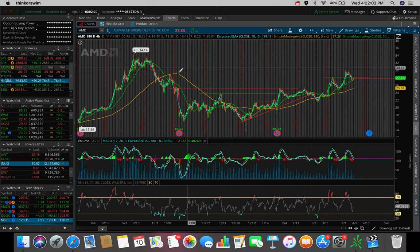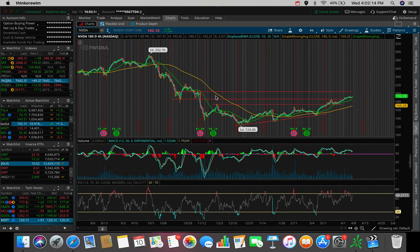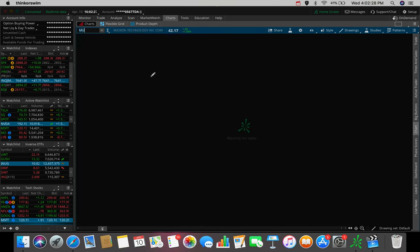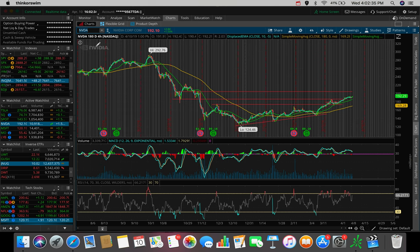So let's talk about Nvidia very quickly, because this is another position that I'm in right now. This is another chip company, and a lot of the chip companies have been doing very well recently, right? You notice Nvidia, Micron, I don't know about Qualcomm. Has Qualcomm been doing great? Let me just take a look at Qualcomm very quickly. I think it's been doing well. Yep, over the past couple of months, it's been doing well. MU's been doing well. A lot of these chip companies have been doing pretty solid recently, right? And I've been swing trading a lot of these, and they've been doing well for me.